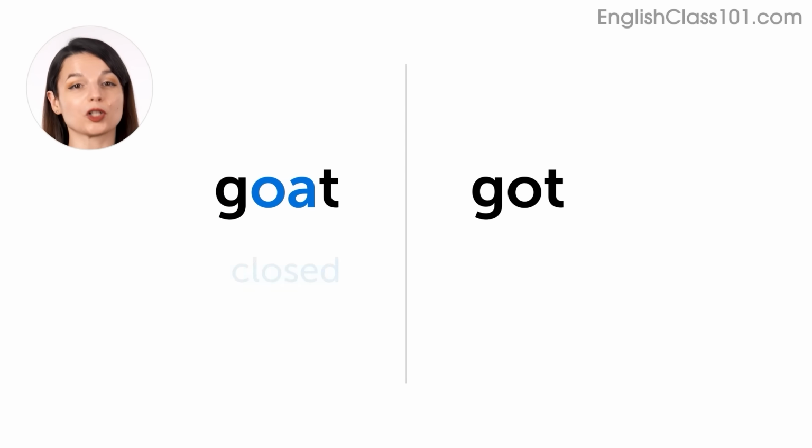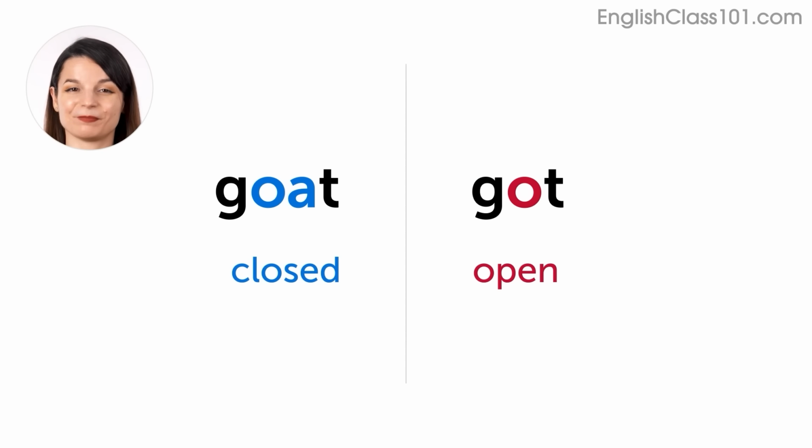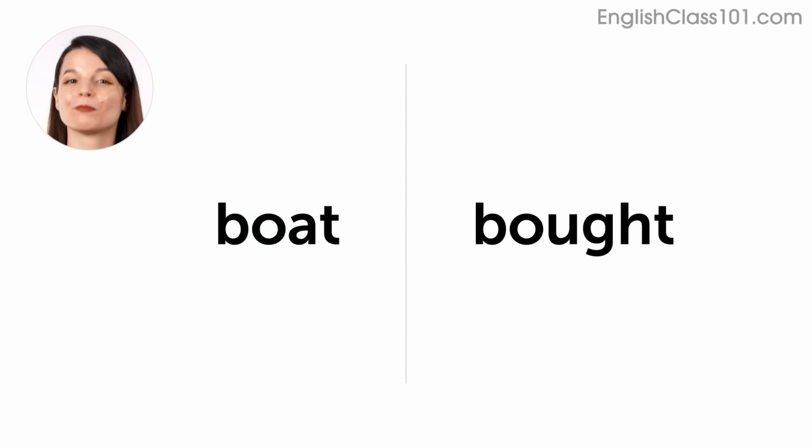Goat has the more closed sound, and got has the more open sound. Let's try another. Boat, bought.